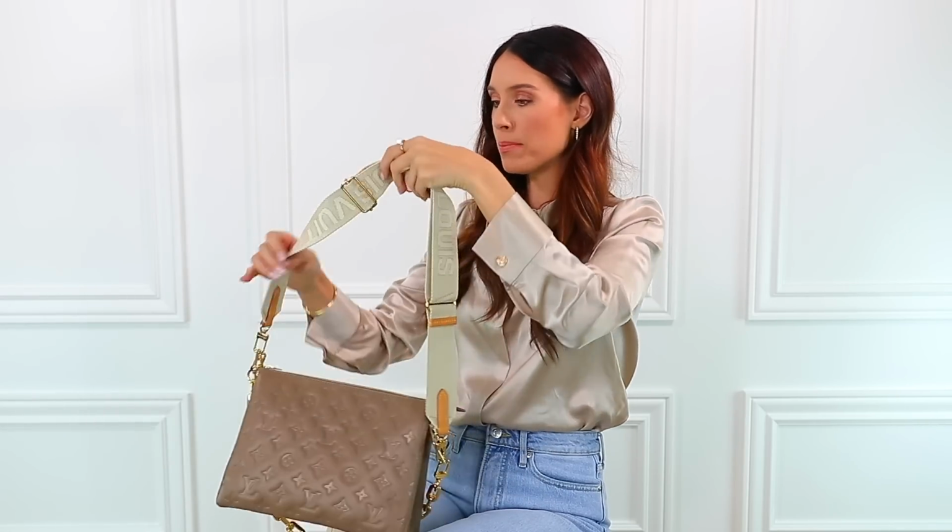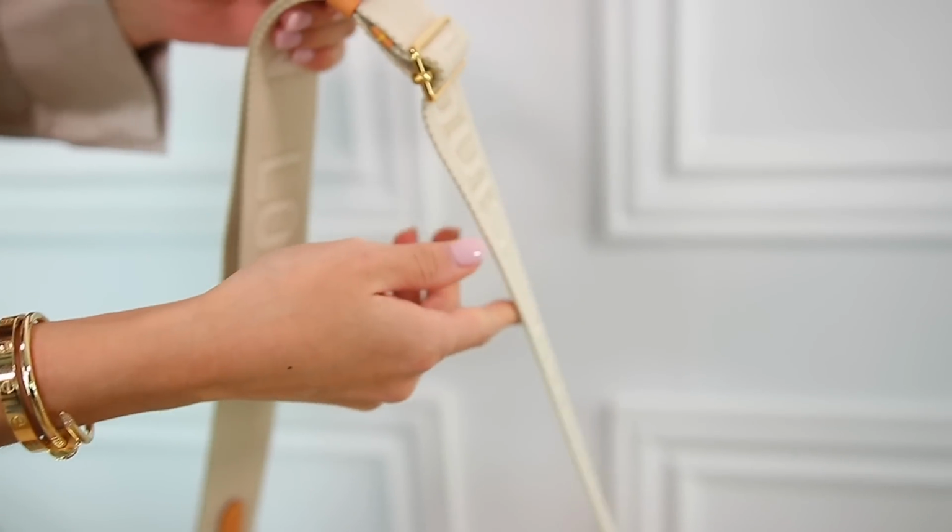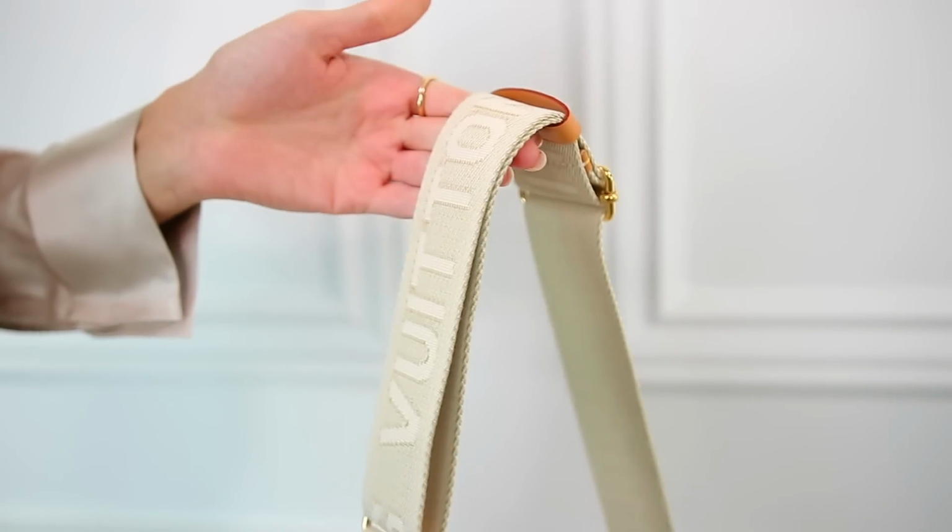Now this strap, I could see this being maybe an issue, like maybe getting really dirty. I don't know though. It's not white. It's definitely like a cream color, so it could show some wear. I'm not sure. But overall, I am initially very, very happy with the bag. And again, I'm shocked that I got it in this color. There is black, there's the cream white color, there's some brighter pops of colors too, but this is just stunning in my opinion, so I'm very, very happy.